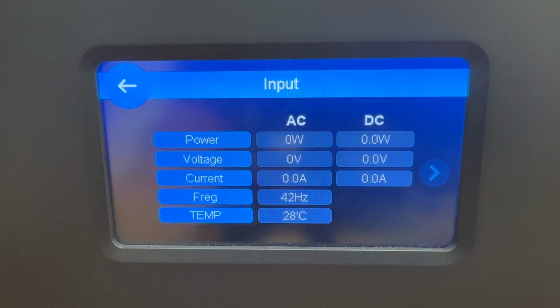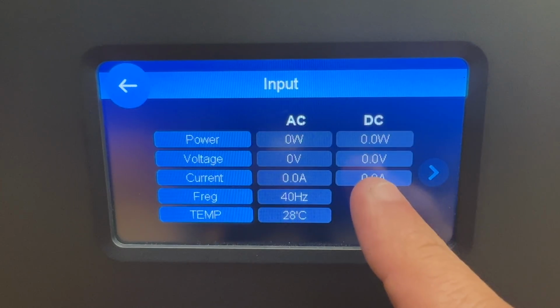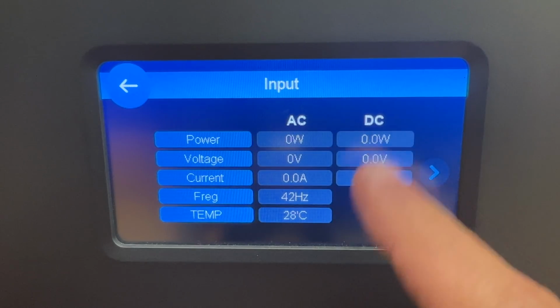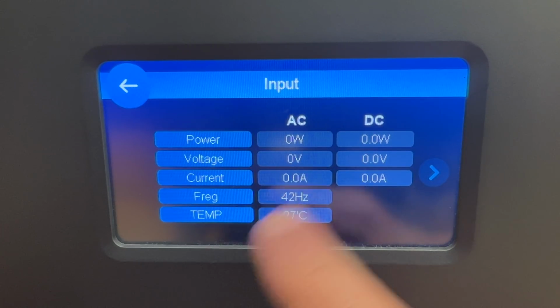Okay, so this is just a screen that shows you what's happening with the unit, how much power is coming in, right? And then the AC side and on the DC side. You're charging it through solar, it'll be right here. If you're charging via the wall, it's gonna be right here. It's gonna tell you everything about that.